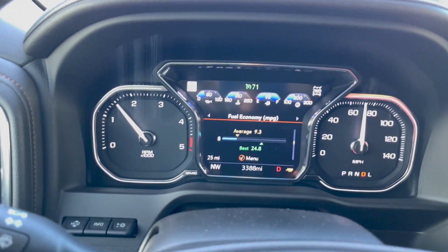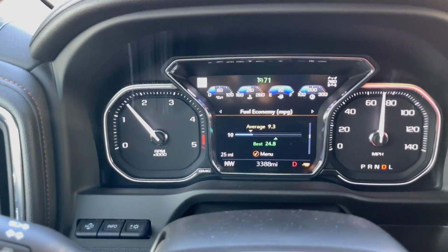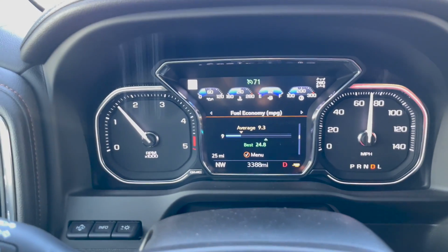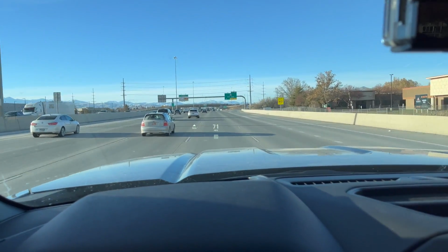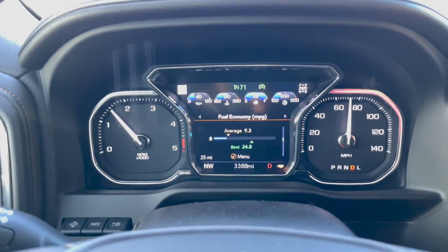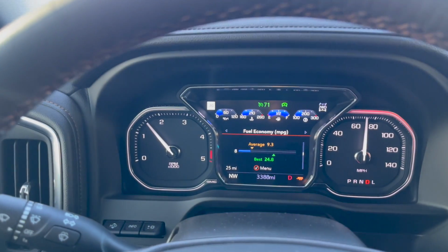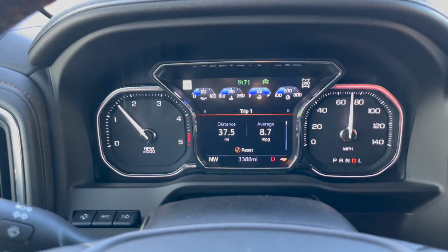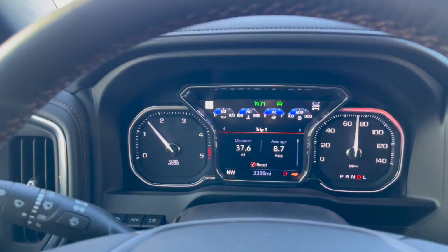So here's a quick look at the instant and the trip fuel economy. They measure this every 25 miles. I think you can do it at 50 miles and more. Currently I'm doing about 9 MPG, which is pretty good. The roads are kind of flat, though we are going up a little bit, and it just switched down to 8. Overall, that's about what I got once it reset from 25 miles last time. So 9.3 so far, and here's the current, 8.7. So it's going up steadily. I think this does get better fuel economy than the Cummins overall, but it's really close.